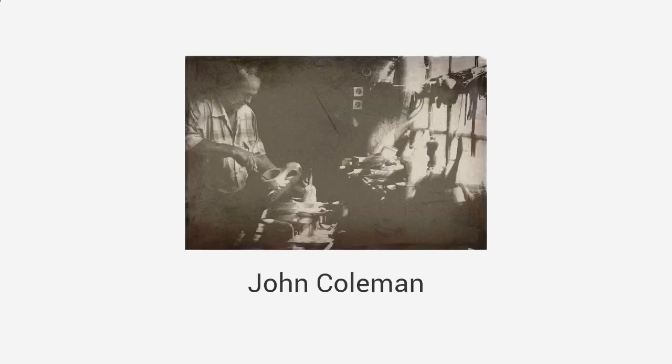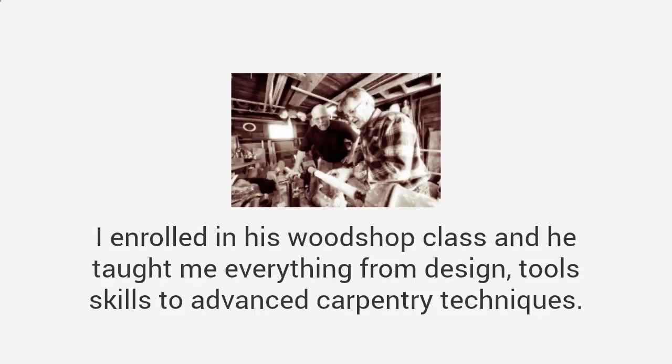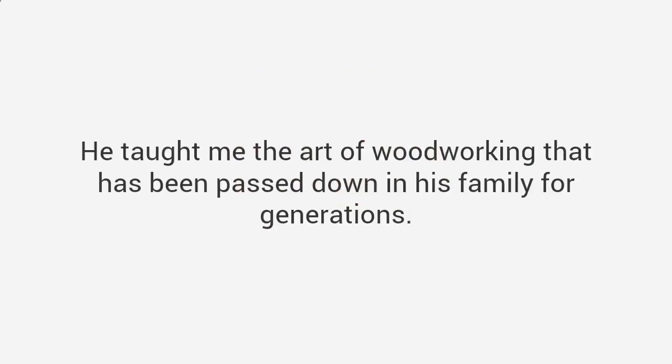His name is John Coleman, a master craftsman from Texas, and he reminded me a lot about my grandpa. I enrolled in his woodshop class, and he taught me everything from design, tool skills, to advanced carpentry techniques. He taught me the art of woodworking that has been passed down in his family for generations.